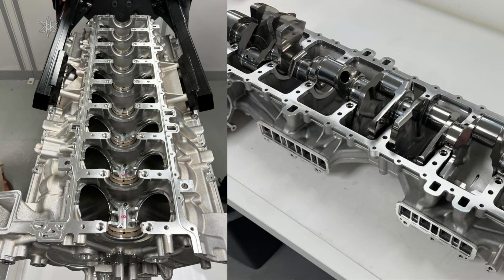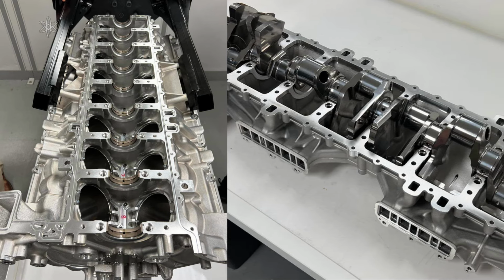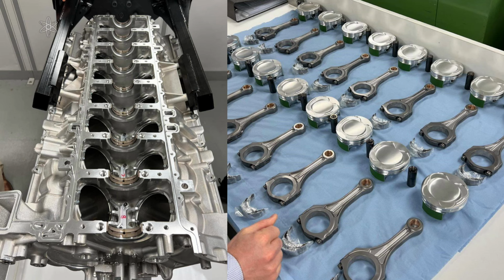Matt Rimatz posted images of a V16 engine on his Instagram account, showing a 90-degree bank angle V16 cylinder block and crankcase. Rumors are that the engine is being built and developed by Cosworth. To further strengthen this claim, amongst those images are 16 pistons.